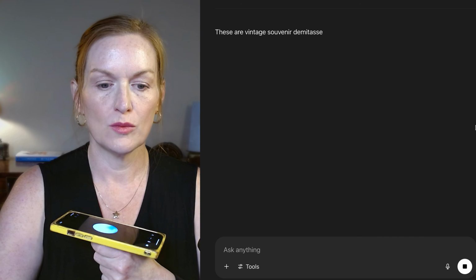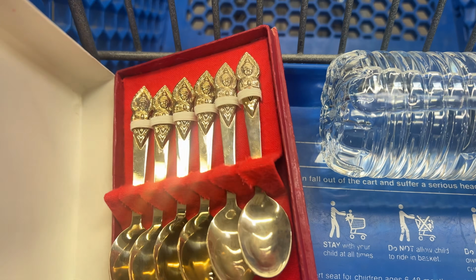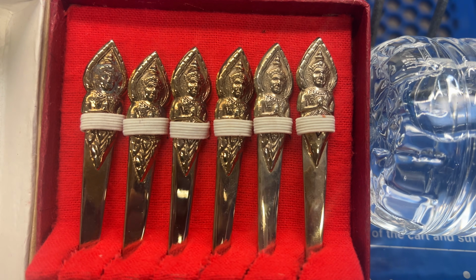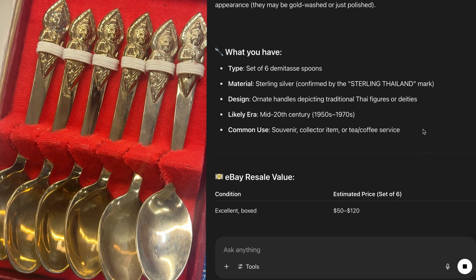These are vintage souvenir demitasse spoons from Thailand, and yes, the sterling Thailand marking, not shown in the image but likely on the back of the handles, indicates that they are made of sterling silver, 92.5% silver content. Despite their gold tone appearance, they may be gold washed or just polished.